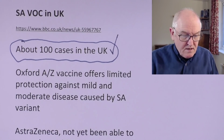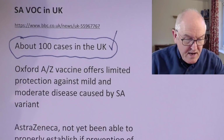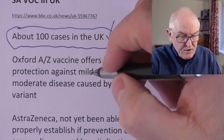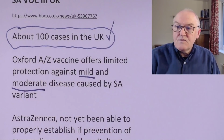Oxford AstraZeneca vaccine offers limited protection against mild and moderate severe disease caused by the South Africa variant. In other words, if you've had the Oxford AstraZeneca vaccine and you're exposed to the South Africa strain, you can still get mild and moderate disease, is what that means.